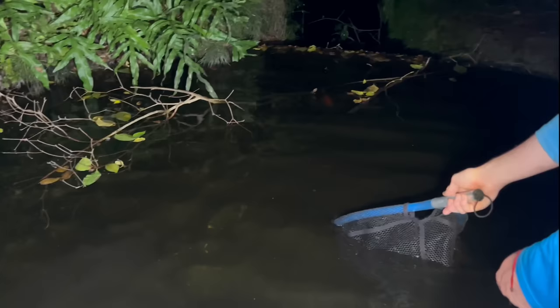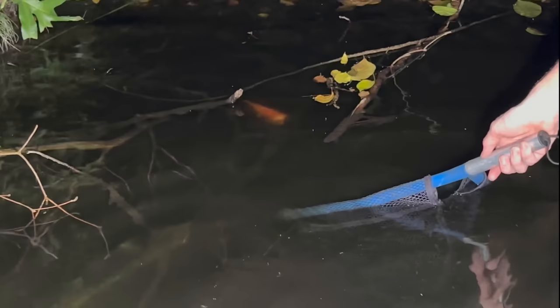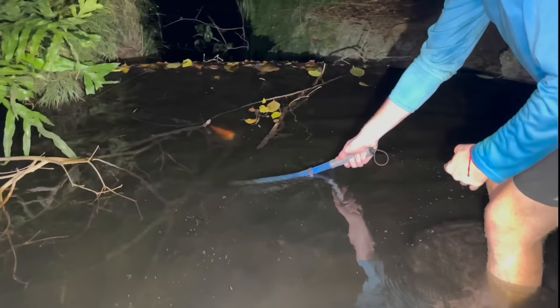Come on. Get in the net, buddy. We're trying to take you home. We got a nice, loving family back at my house. Come on. He's gonna have so many friends. Come on, buddy. Oh, no. No, no, no, no. Come on. I got him! That was a lot easier than I thought. Look at that, you guys. We got ourselves a koi. That is a nice koi, too. I mean, who would get rid of that?